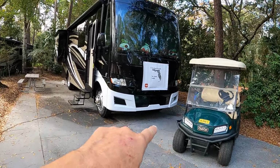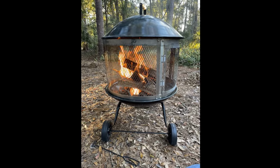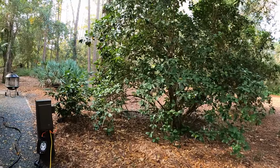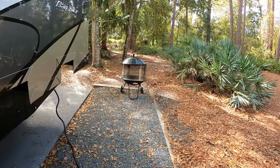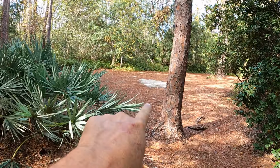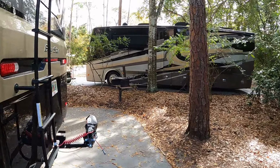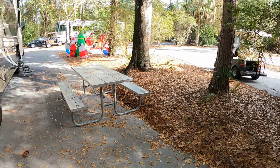And in the very back is a spot to even have a fire. We had a fire the other day. See back in this area here. There's our fire pit. This is an official Disney approved fire pit with a roof and a screen on it. You can see we had our fire over there at night. It was gorgeous. Here's the rest of the site.